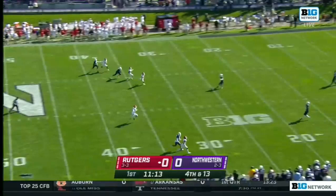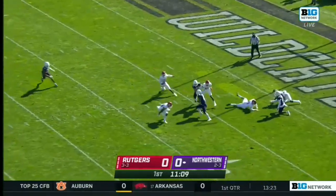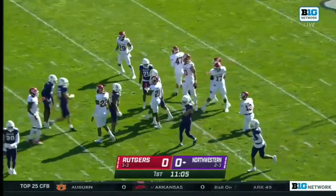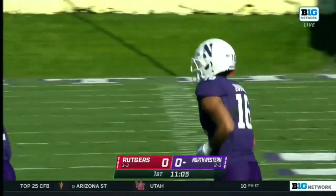Ray Nairo, Brandon Joseph are back as possible return men, and it's Brandon Joseph, an over-the-shoulder catch on a great punt by Adam Korsak. Rutgers leads the nation in net punting, and it's a big boot by Korsak, and it's not much of a return by Brandon Joseph, and it's poor field position.